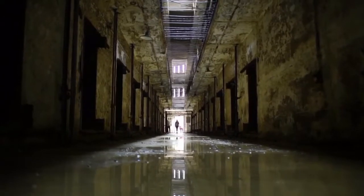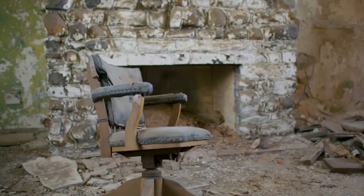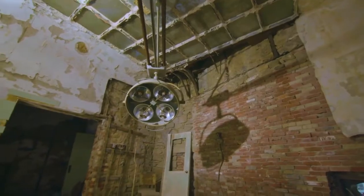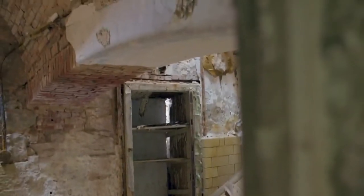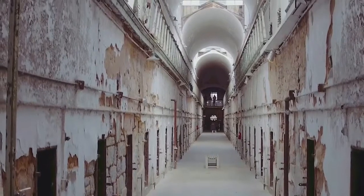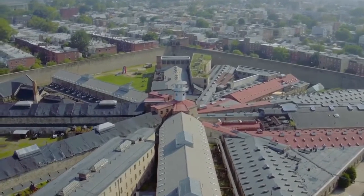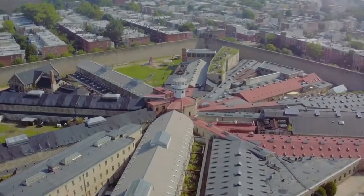It's decaying and moldy and dark and damp, a haunted place where you definitely don't want to spend any time. It's really spooky. You could smell the paint peeling off of the walls and the damp concrete. It's really, really eerie. But what was the purpose of this strange site? And why was it abandoned?